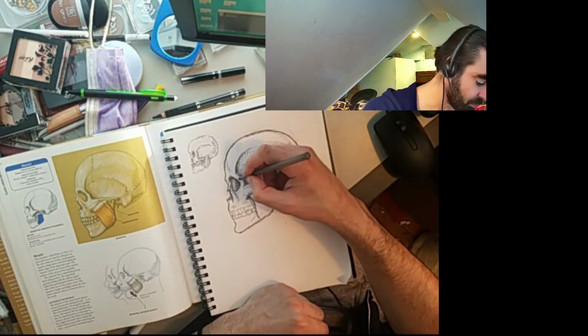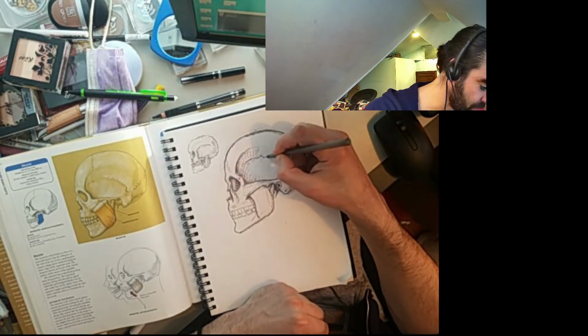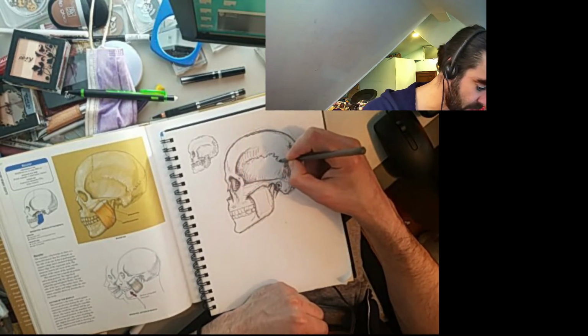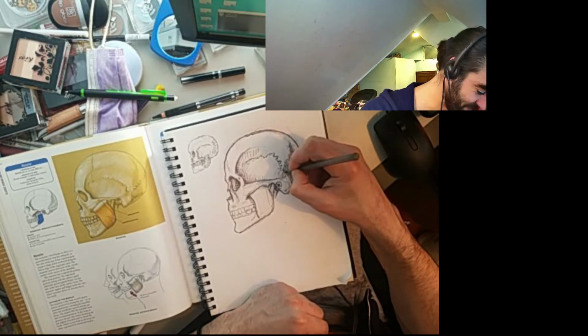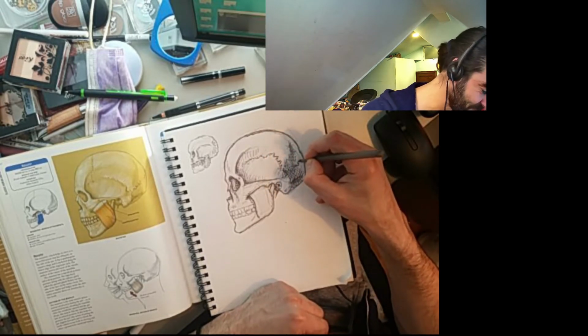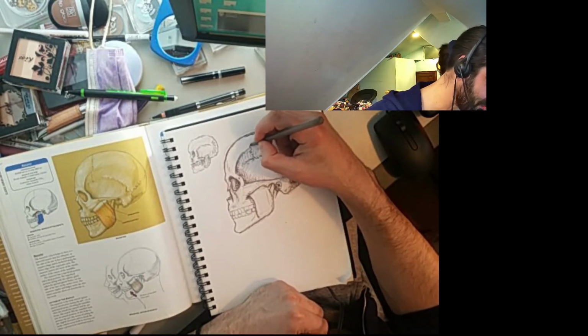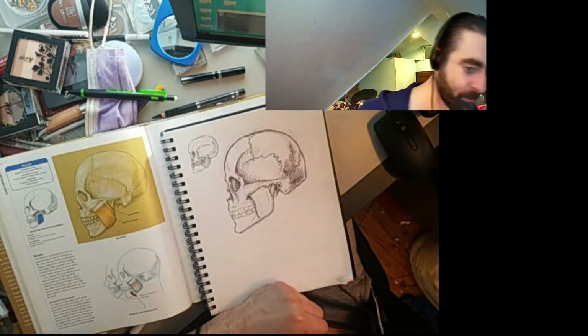I'm going to draw in a little squiggle now. Little squiggle, little squiggle, squiggle, squiggle. Oh, this is my favorite part. Squiggle, squiggle, squiggle.